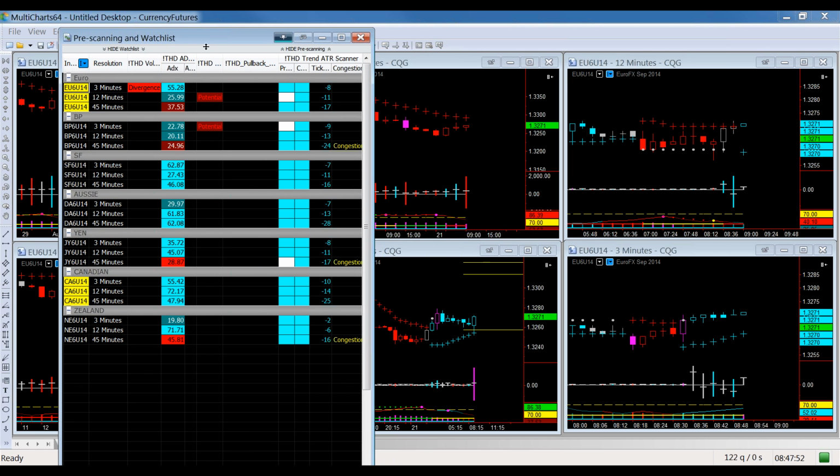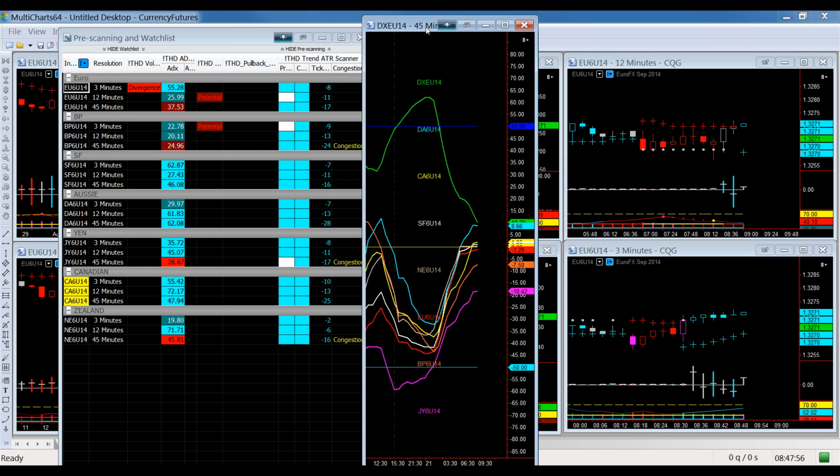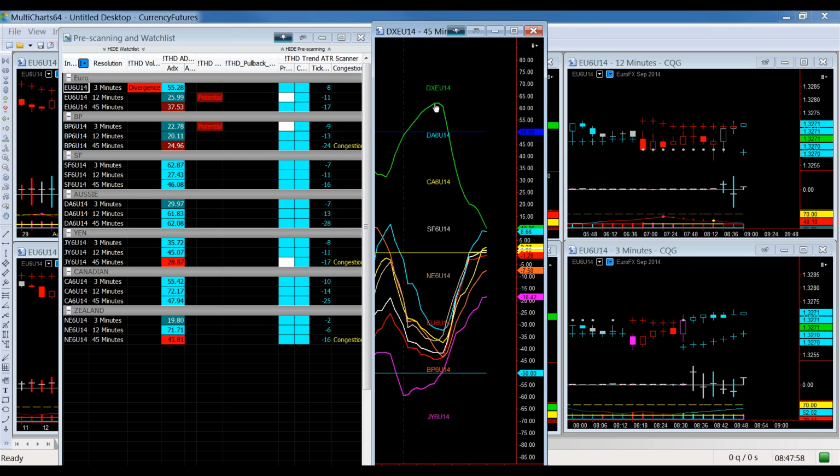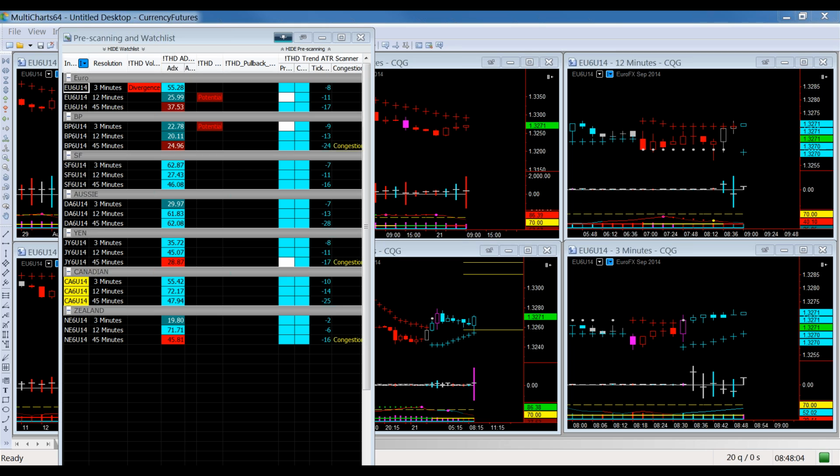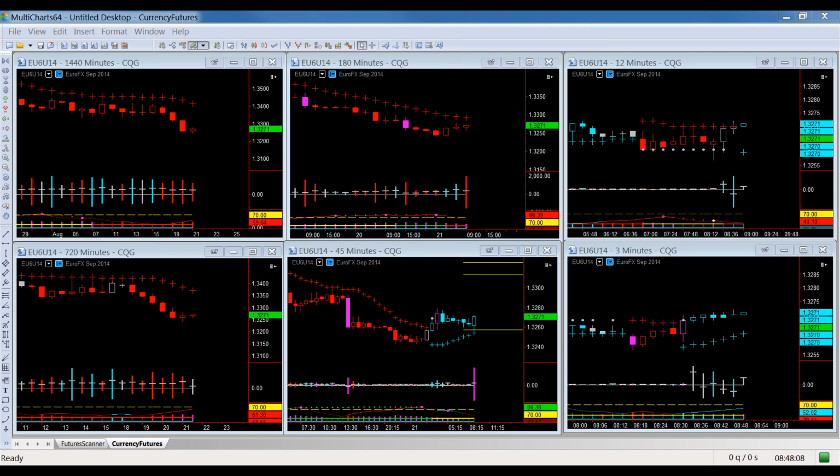This is what the scanner looks like when the currency meter looks like this. Dollar's going down, all the currencies going up. That tells me we're having an update on currencies when compared to the US dollar. I thought that's what it was. Sometimes your screen will freeze.